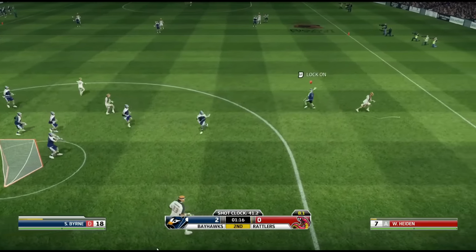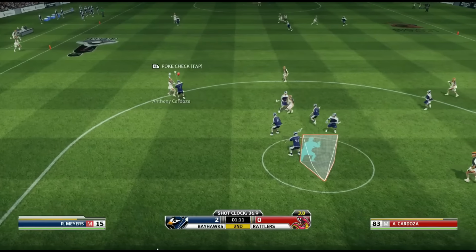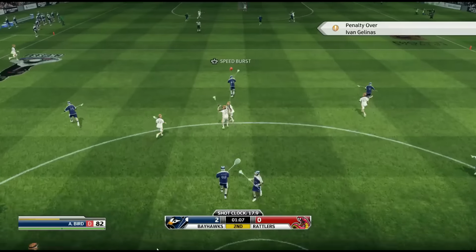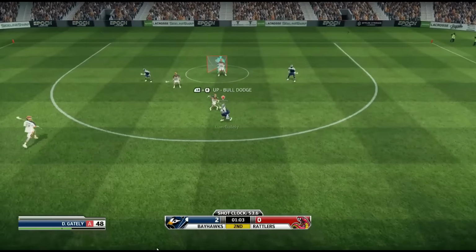Forces the drop. Takes the shot. And straight to the man in goal. They get a chance now. Gelinas back on the field after the penalty finishes.